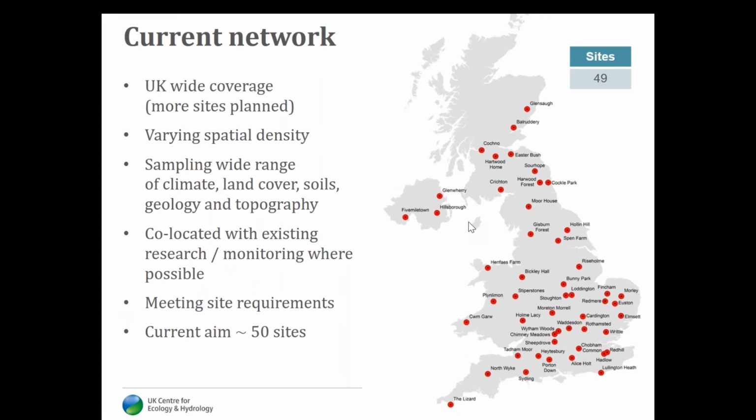And where possible, we try and co-locate these measurements with existing research monitoring, to get the benefits of co-location of instruments. And you might recognize some of the names here: Rothamsted Research and Northwick, and lots of these are sites that are used for other things. Hollin Hill is a British Geological Survey site. And many of the other ones you might recognise as being research sites. Some of them are agricultural sites where the farm managers are particularly interested in these research applications or particularly happy to have additional monitoring on their site.